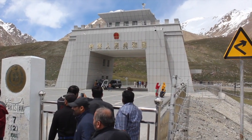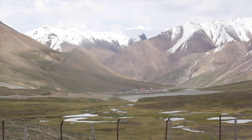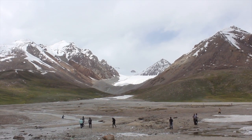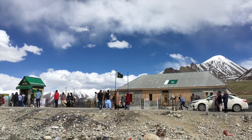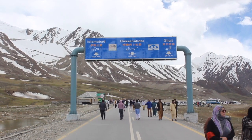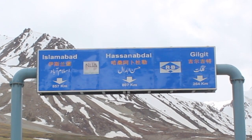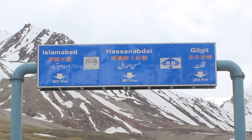At the border, you can stop for tea, look over into China, photograph the glaciers, get cash out at the world's highest ATM, or appreciate the road signs which are reflective of this region's strategic placement in both the historic and modern Silk Roads. There's also a monument to those who gave their life in the building of the Karakoram Highway.